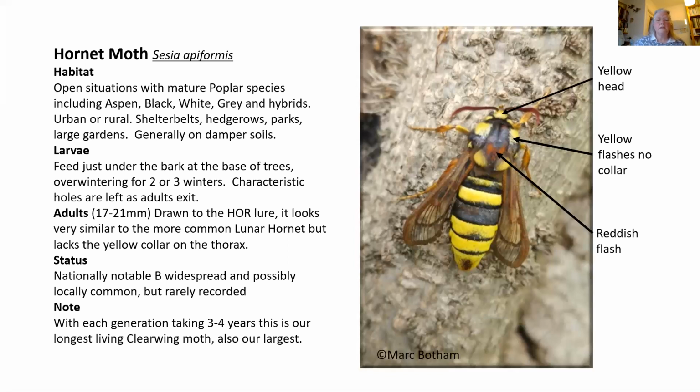There is a specific lure for this species, and if you look at the things I'm picking out on this photograph, you can see it hasn't got a yellow collar, it's got 2 yellow flashes, it's got a red patch on the thorax, and those things mark it out as opposed to the lunar hornet moth. It's also got a yellow head. And it's important to think about all these things, because if you've got a worn specimen, you may find that some of those features aren't there, but if it's got a yellow head, it's still definitely a hornet moth.